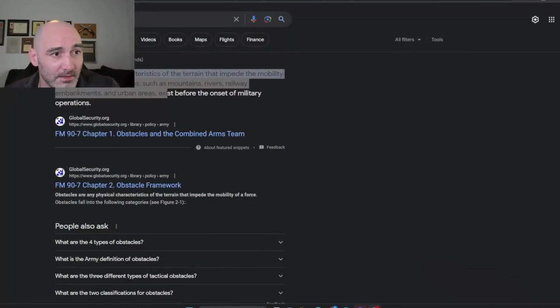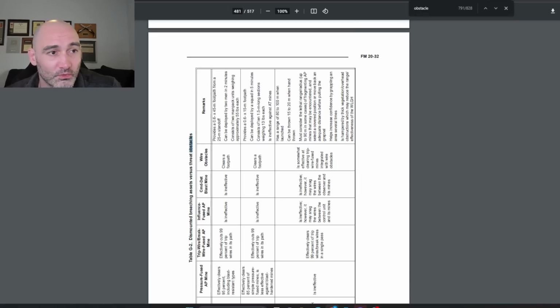So let's see if we can find the definition here. According to the Army's FM 9-90-7, obstacles are any characteristics of the terrain that impede mobility of force. Some of them can be as simple as obstacles like mountains, rivers, and railway embankments. But you can also have emplaced obstacles, which are characteristics created by the enemy that still impede mobility of force. And when we talk about using mines as obstacles, well, the reason they're so effective is pretty straightforward.